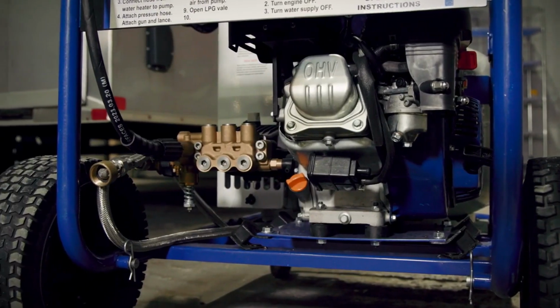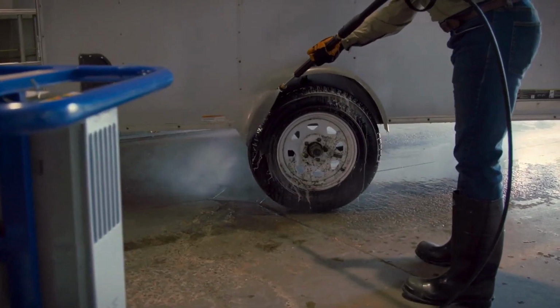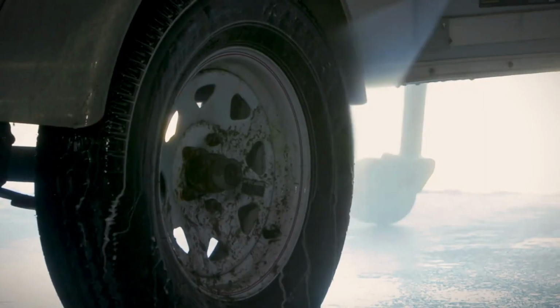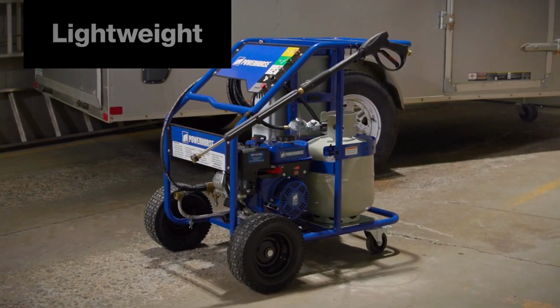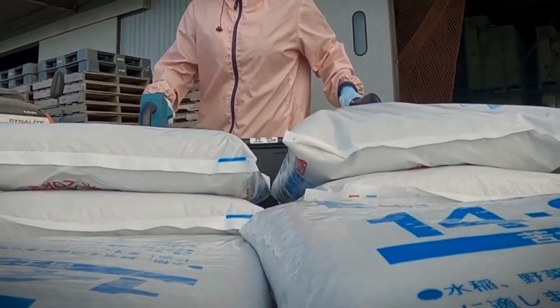Plus, with its durable triplex plunger pump and easy-to-handle design, you can trust this pressure washer to deliver reliable performance time and time again. So, go ahead, unleash the cleaning power of propane, and let the Power Horse Pressure Washer transform your outdoor spaces. And there you have it, 10 brilliant tools that are sure to revolutionize the way you work and play.